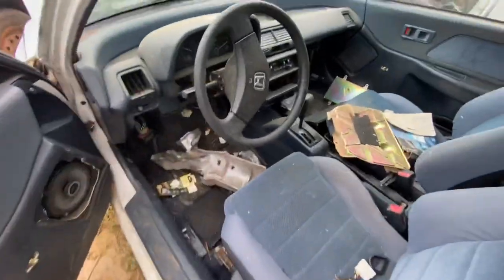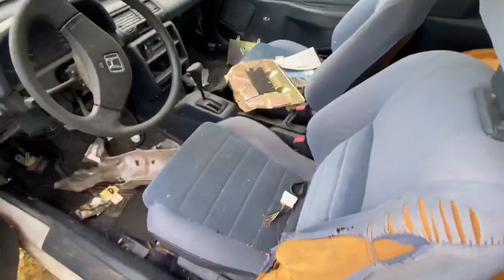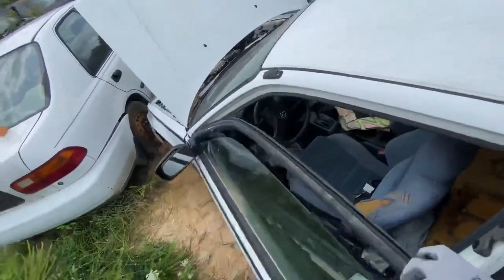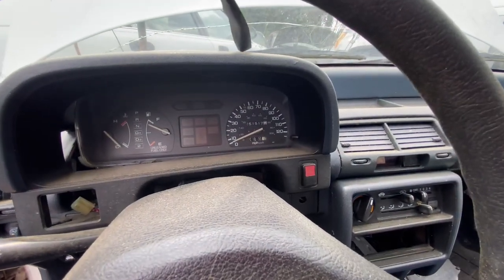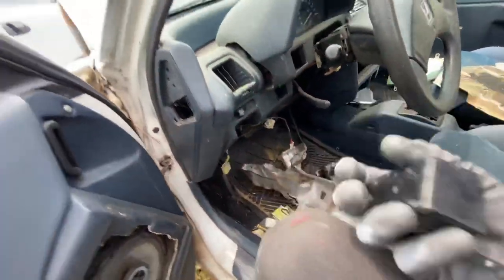Automatic, blue base model, blue interior. Oh, those are really nice blue back seats. That's not bad. That's not bad at all. Oh, look at the main relay. We'll take that main relay. This car made it to a good old 251,000 miles before I got here. Got the main relay.